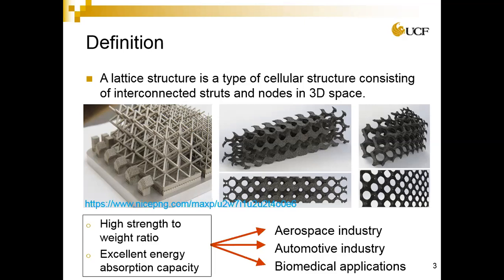Although conventional manufacturing processes of lattice structures in advanced applications are complex, inefficient and expensive, additive manufacturing overcomes these difficulties. Additively manufactured lattice structures are used in various engineering applications, particularly in aerospace and automotive industries, as well as biomedical applications, due to their high strength-to-weight ratio and excellent energy absorption capacities.